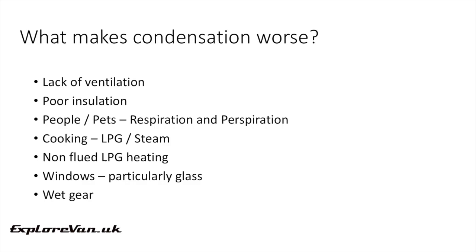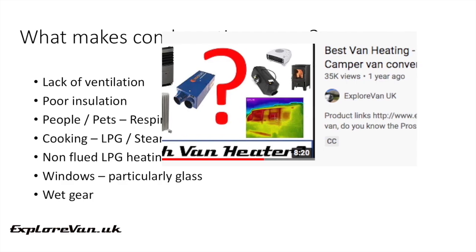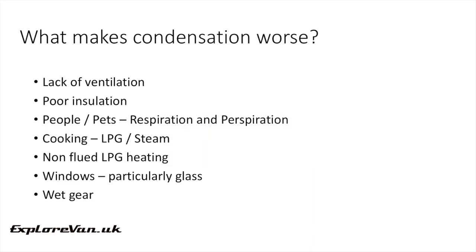Cooking inside is generally bad in two ways. If you're using gas to cook, the burning of LPG adds moisture to the air. Plus, if you're heating food, this generally produces steam. So yeah, more moisture. If you've seen my video on van heating options, you will know my thoughts on non-fluid glass appliances. But if you did decide to use one, just like gas cooking, they put even more moisture into the air. If you've not seen the heating video, you can click the link here or in the video description to watch it. Windows are often a site of condensation, glass ones are particularly bad.